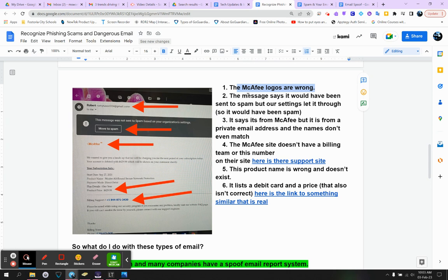Number two, the message says it would have been sent to spam. So sometimes you'll see this message that says this message was not sent to spam based on our organizational settings. And the reason why is our organization lets @Gmail come through.